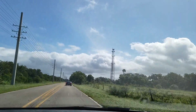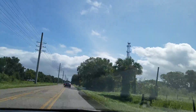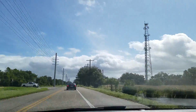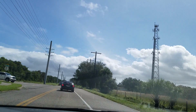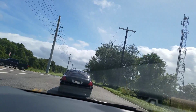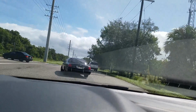I think we got about Category 2 winds. So if we can survive Category 2, it's a good sign. We won't have to evacuate. The house has been tested. Driving back into our neighborhood, and really there's not much damage to our neighborhood except for some fallen trees.